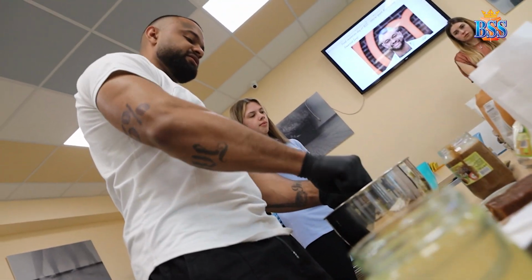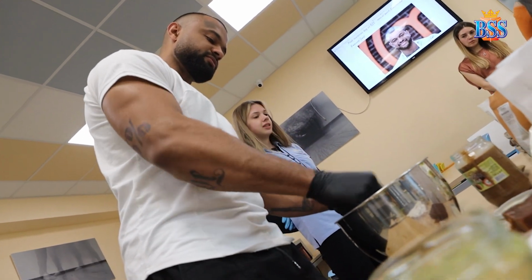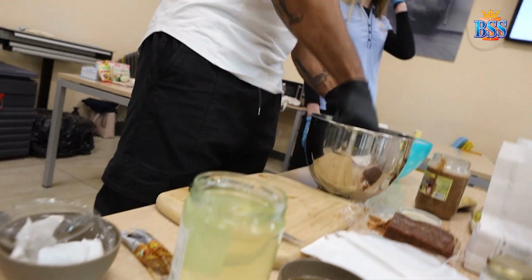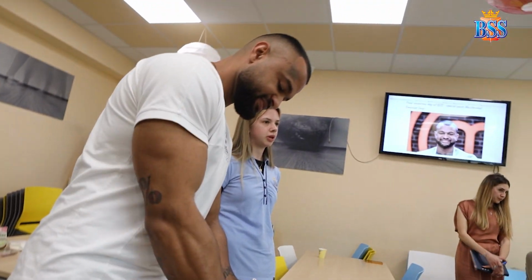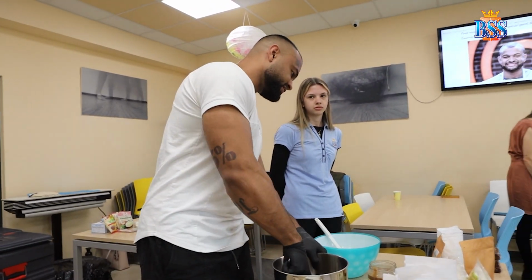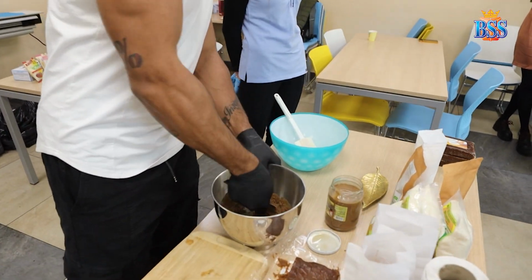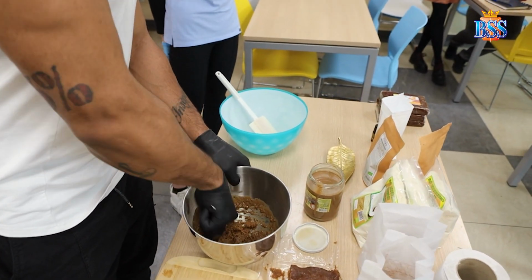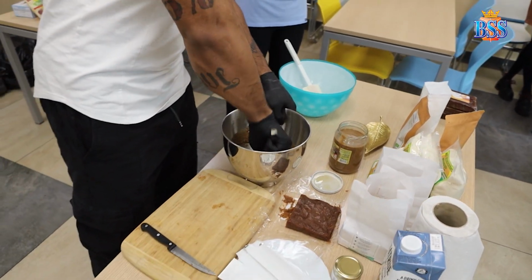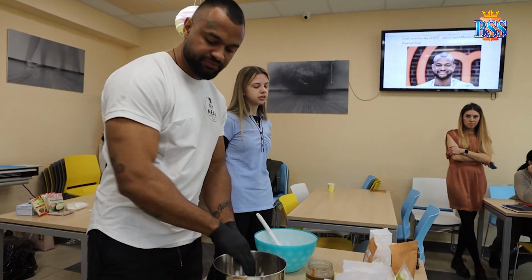Erythritol is a healthy substitute as it has a fruit base. It's around 4 times sweeter than normal sugar. It has a minimal amount of calories.